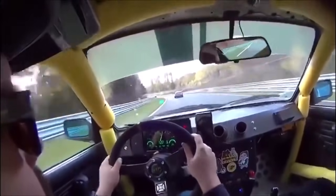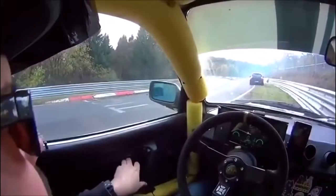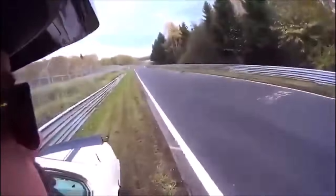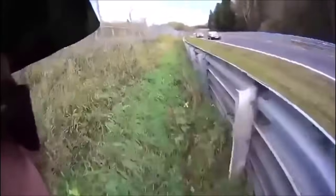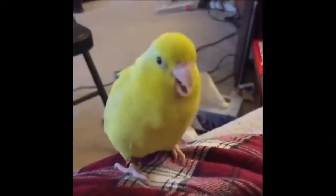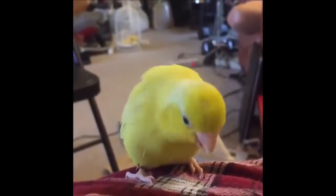This guy sees that there's an accident up ahead, so he pulls over to tell the other racers that they need to slow down. This burb has some pretty smooth moves. Must be 7 hours of entertainment there.